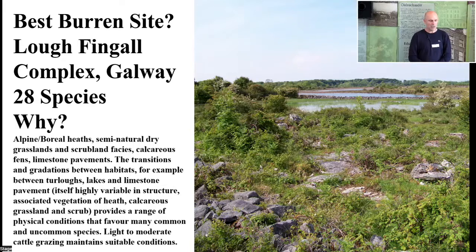And there's light to moderate cattle grazing there, which maintains suitable conditions. And it's a wonderful site, really easy to access. And the population of grayling and wall brown there, for example, is phenomenal.